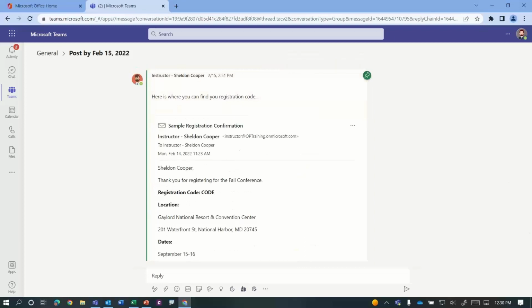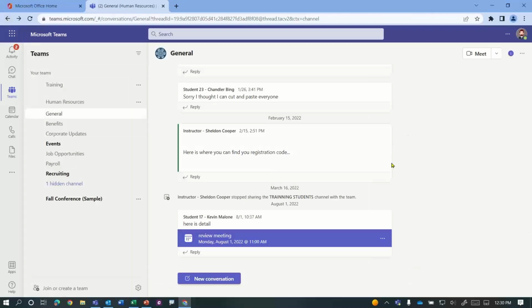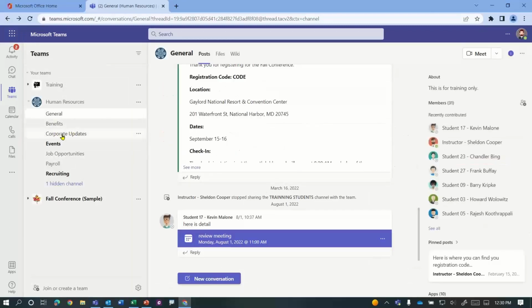You see that? And let me go back here. And the nice thing about this is that every channel can have its own set of pinned posts. So again, think about some posts that may be vital for your users to be able to get to from each channel. You can pin one or multiple posts in the information pane per channel.